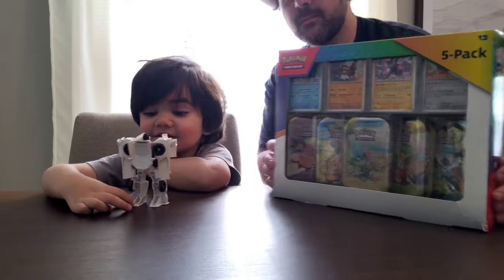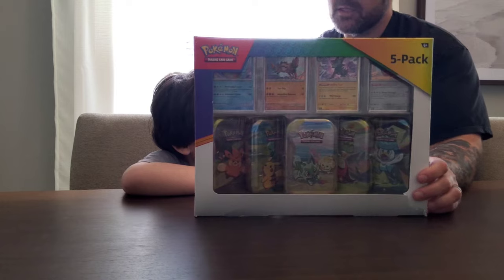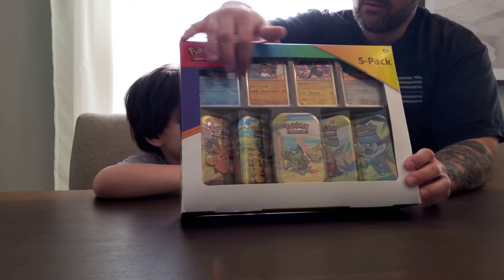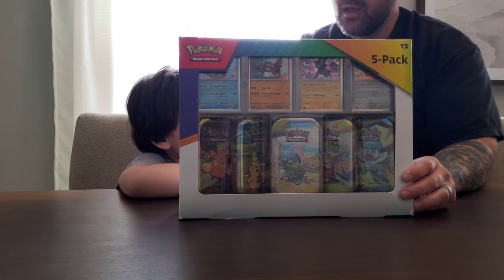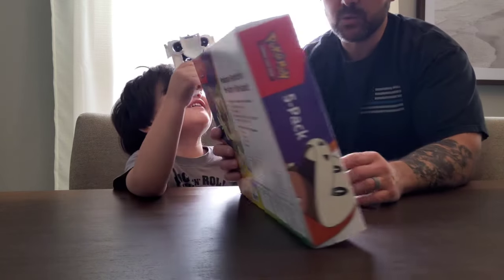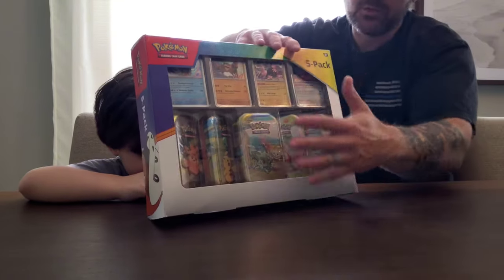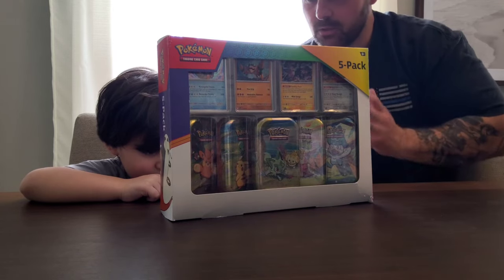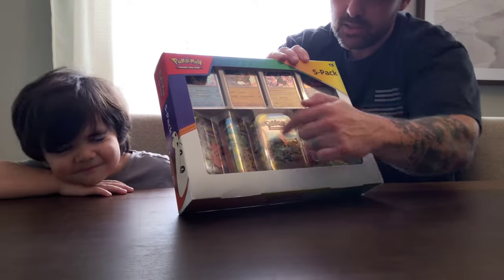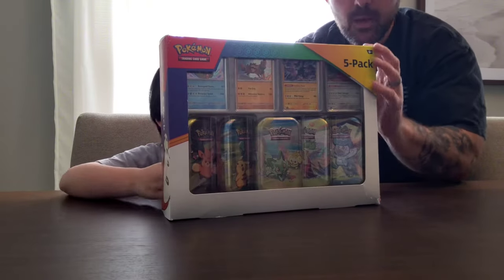This one's the 5-pack Pokemon trading card set, and we got this from Costco the other day. It's going to come with 2 Pokemon TCG booster packs, and all these kind of promos. They're not really promos, they just have different holo patterns compared to the older ones. I didn't know they had 2 separate sets, because sometimes Costco likes to sell 2 separate sets of things, like the Scarlet and Violet ETB. I didn't think about whether they came with different tins. But let's open it up.